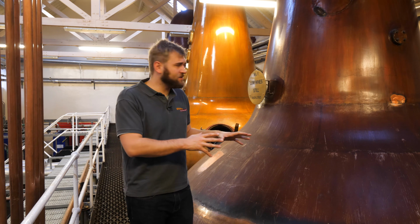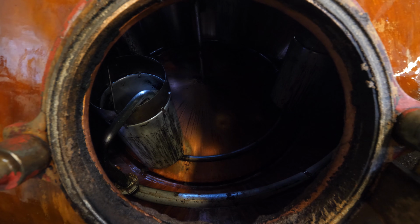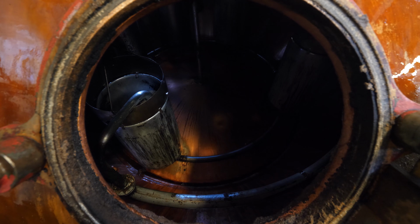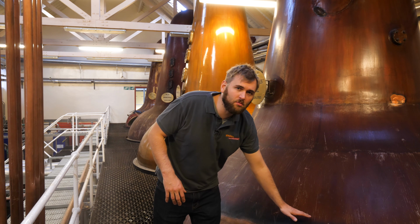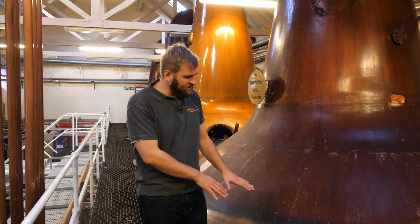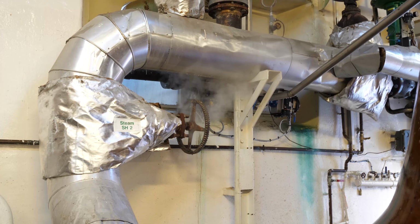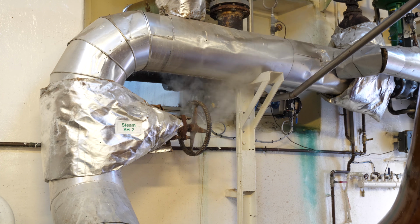These numbers are just the capacity. If you filled up the whole still, you'd fit these numbers into the stills, but they don't actually fill up the stills that much. They fill it up to around here or something like that. And then you realize this is the point where the liquid is actually bubbling. There's a lot of pressure, a lot of heat, so it's actually working against the copper.